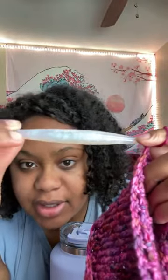Is that an Ophire hook? It is. This is the Opal Ophire hook. Honestly, the Opal Ophire hooks are the only hooks that I use from Ophire, because when I first saw it, these were the ones that really caught my eye. When I first came across Ophire, these were the only hooks.